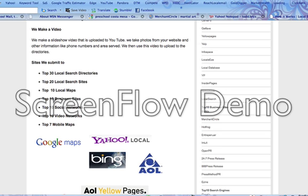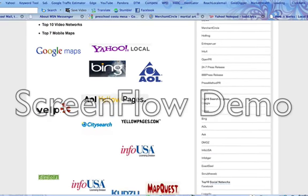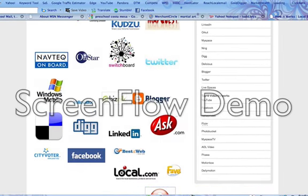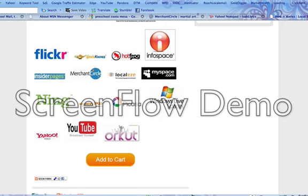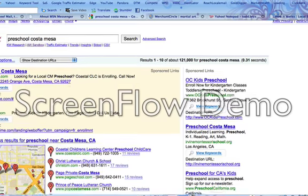Local Site Submit submits to 75 different sites. These are all high PR sites, some of the top sites on the internet. Here's a quick list of the sites that we submit to. Local Site Submit was born out of a need to dominate Google Maps.